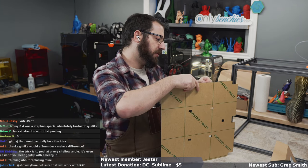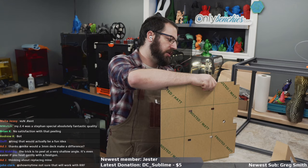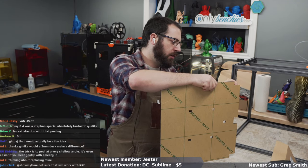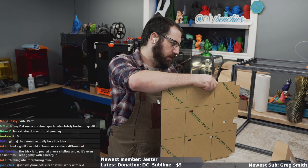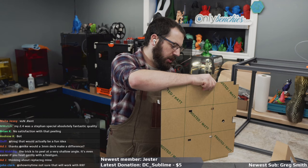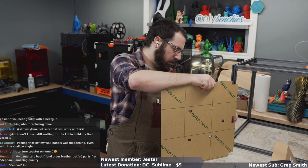If anyone can ever peel off this packing and it comes off in one continuous sheet without ripping, you're a god. And don't cheat and use the sheets that are perfectly square. It's gotta be one of these sheets with all the cutouts.